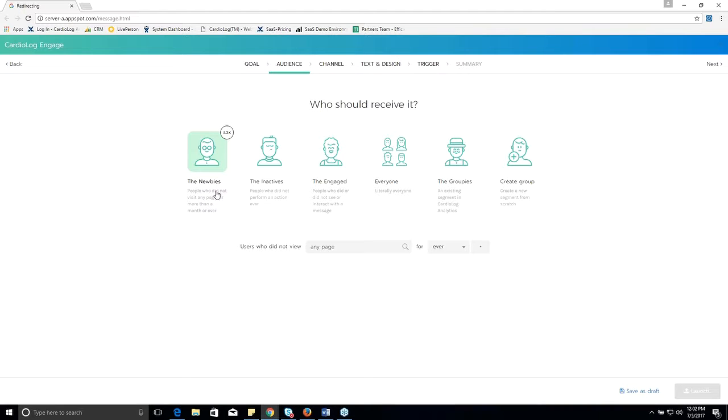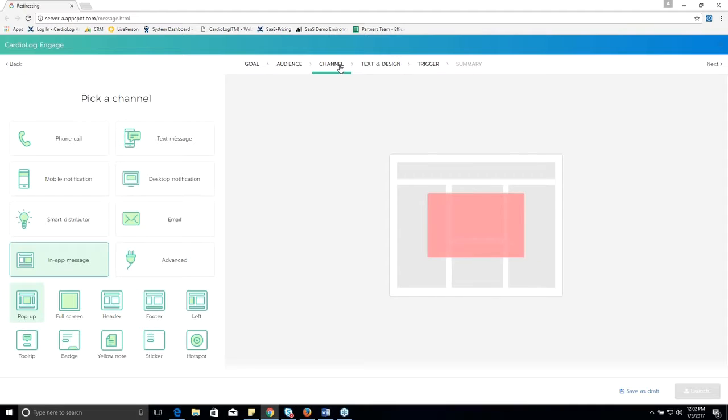So we can see what they're doing when they come in, or get specific information from them as to how we can improve the portal so that they can navigate their ways and figure out ways that it's going to make it easier for them to use the portal. So here we have the option of, again, choosing who is going to receive this campaign. We can go then to channel, and here's where we can pick different channels, whether it's a phone call, text message, a mobile notification, desktop notification. You can do it even via email.